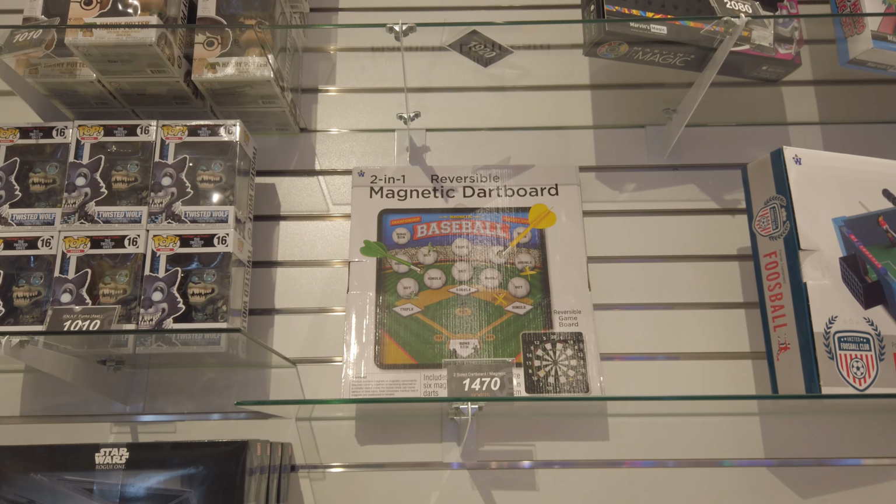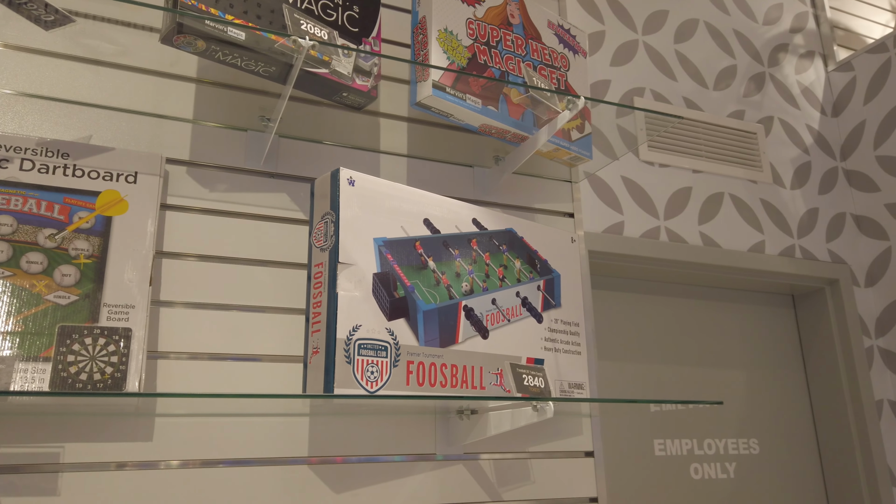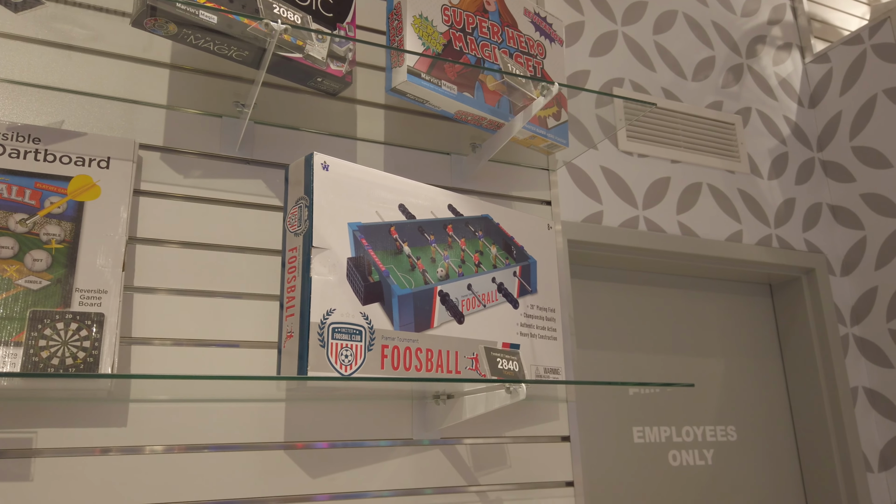The magnetic dartboard's pretty nice. Plus, you don't have to worry about accidentally poking someone's eye out. Foosball. I'll take the foosball. Yeah. And of course, it's the most expensive thing in the section.